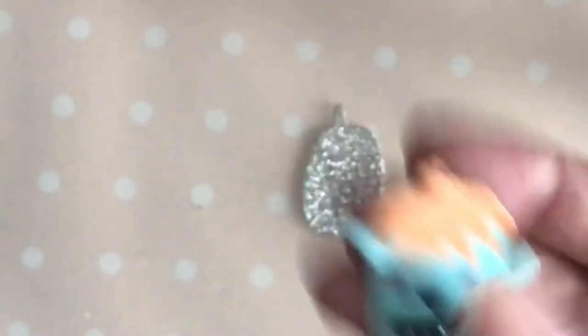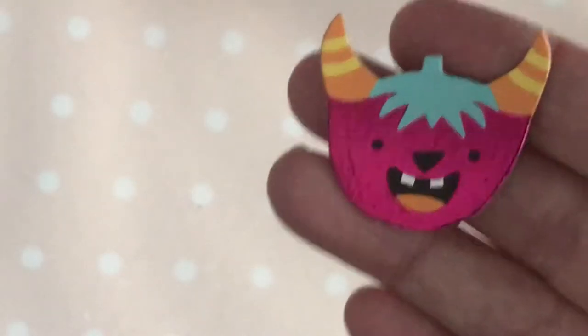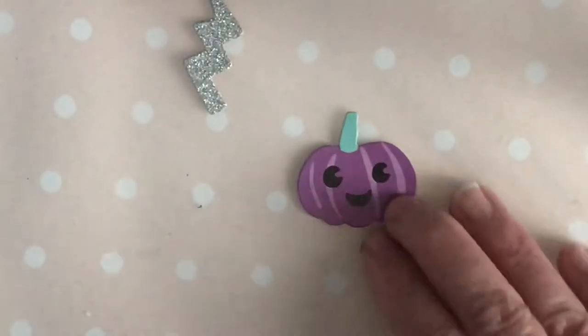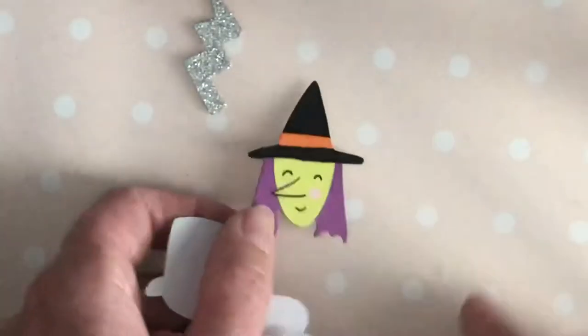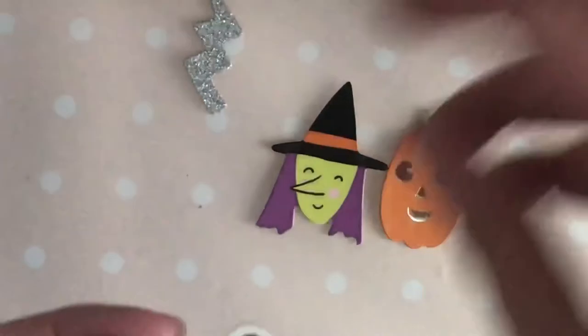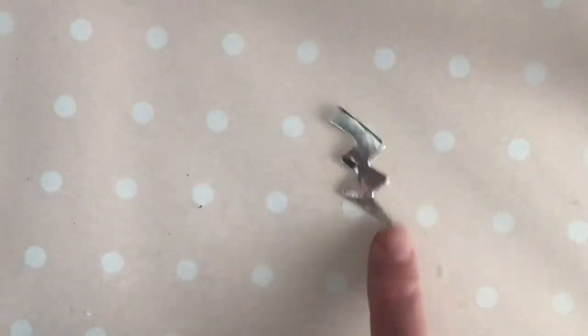Another monster. I think we've seen him. Well, he's a foil. Glitter pumpkin. Okay, we haven't seen the Boo. That's cute. We have the lightning bolt. We have the purple pumpkin. Alright, and then we have a witch. Have we seen this pumpkin? We've seen that. Saw the kitty cat. So let's see. Here's a foil lightning bolt. And go in for another.